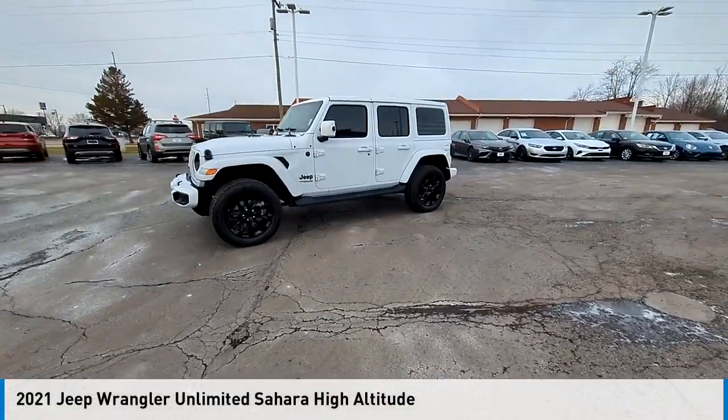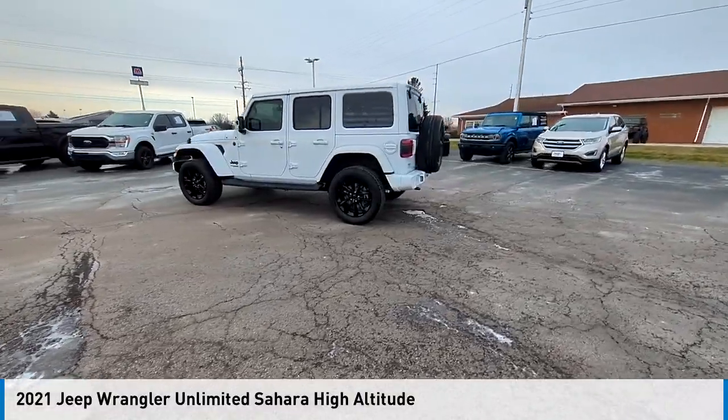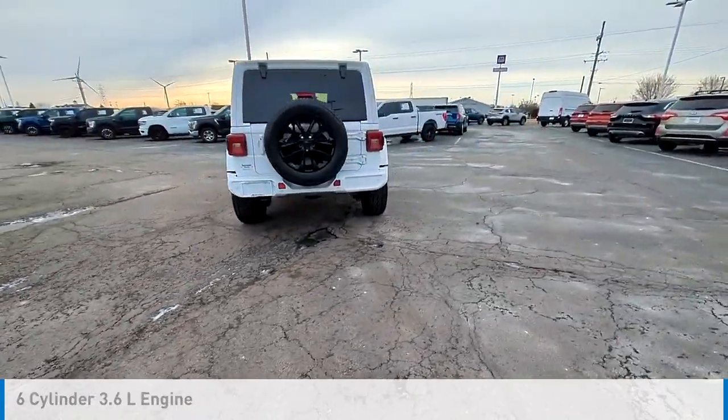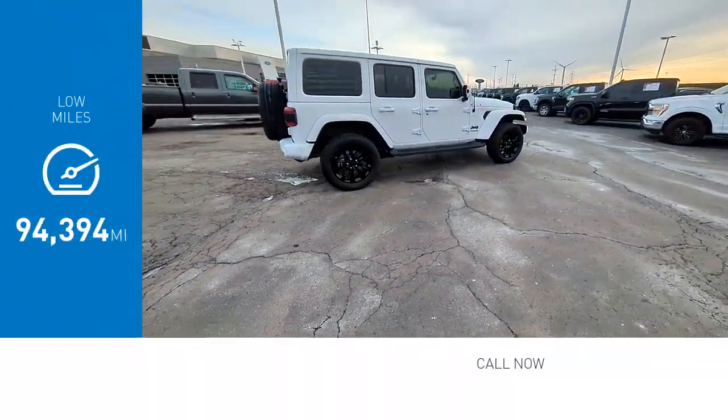Stop by and take a look at the 2021 Wrangler. This vehicle is powered by a 6-cylinder, 3.6-liter engine and comes with an automatic transmission. This vehicle has less than 95,000 miles.